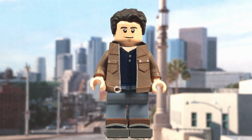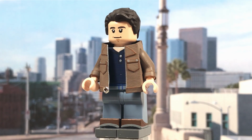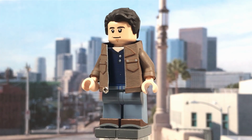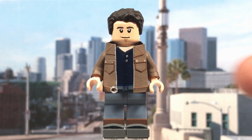Next up is Tom Wachowski, and I think that's how you pronounce his name. It could be Wachowski. I don't know. If I'm saying it wrong, I'm going to be very embarrassed later. But this is just a very simple minifigure. I didn't think that I was really going to even make it because it felt really boring to me. But I don't know. It turned out okay, I guess.